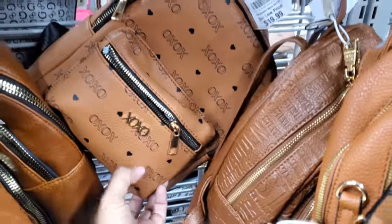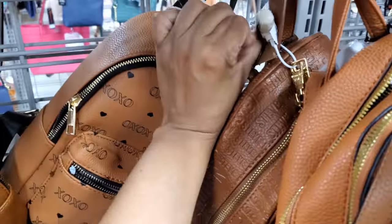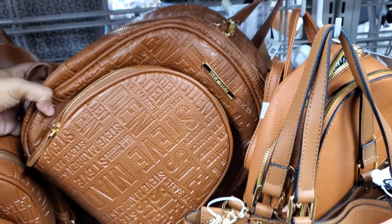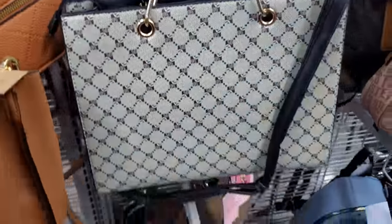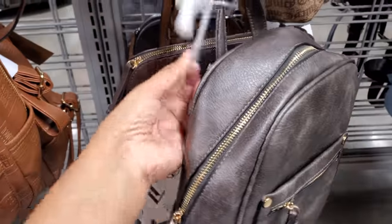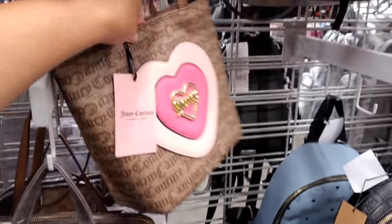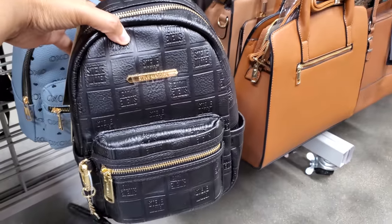XOXO in the back for $20. And if you're feeling more Steve Madden, they do have the brown one for $33. We could find that in black, blue, and pink. Well, this one's really different for $19. No idea who makes that. Of course, more Juicy Couture. We've seen this one. Like the mini Steve Madden in black.